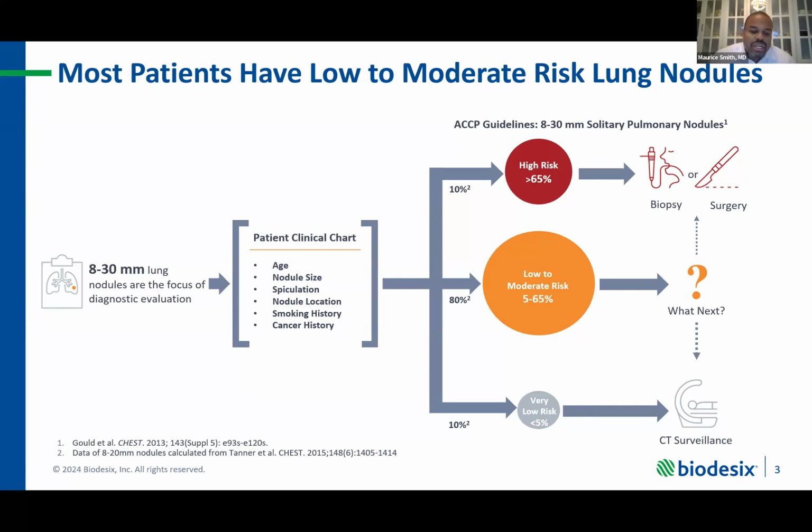If you look at current test strategy, what it does is it takes the Mayo Clinic calculator or their preclinical assessment, and that's what you see there in that second column. It looks at the patient's age, nodule size, if it's spiculated, in the upper lobe, or smoking history. And then based on that, it gives you a preclinical number. So based on the percentage, based on the American College of Chest Physicians guidelines, in the extremes, meaning the high-risk group, we know those should go to biopsy. In the very low-risk group, we know those are safe for CT surveillance.